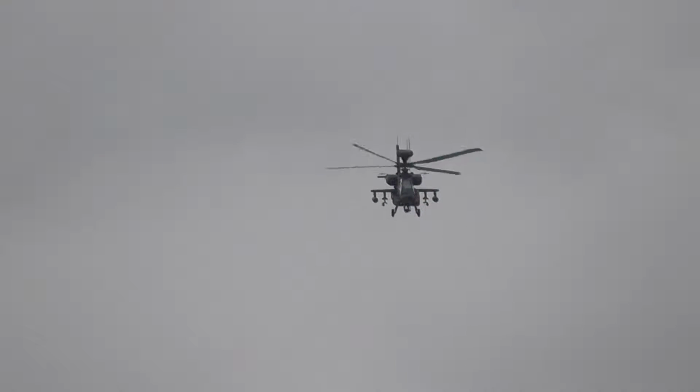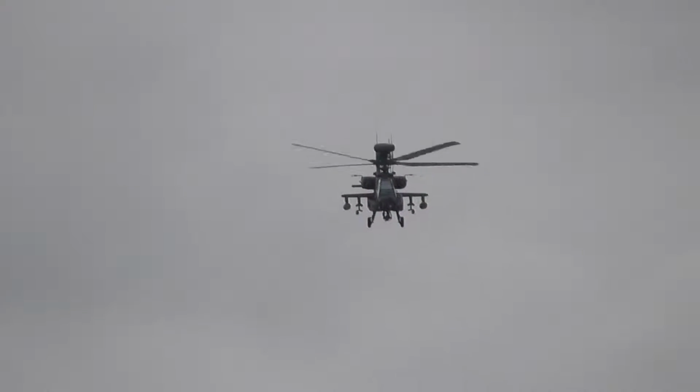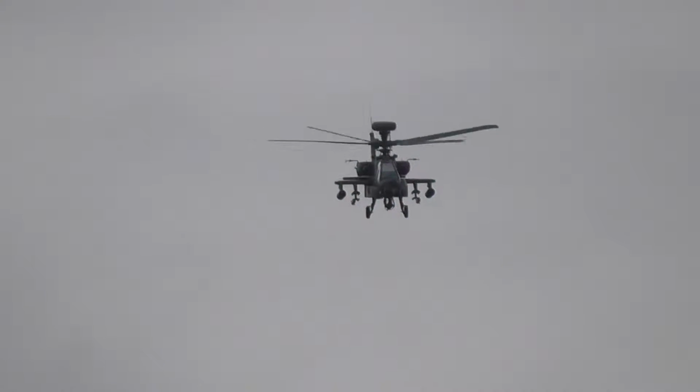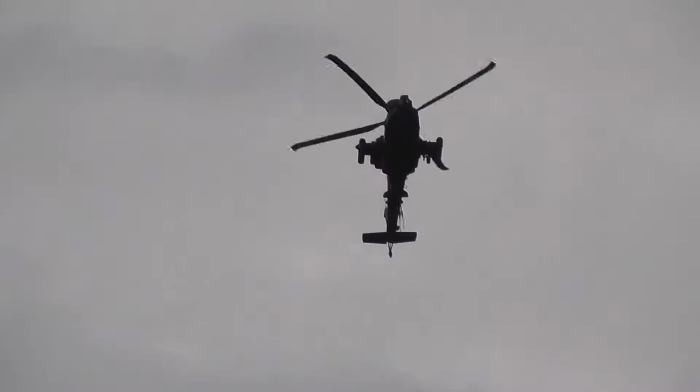The aircraft will fly a 360-degree wing-over as they approach towards the centre of the airfield. This truly shows off the agility of the Apache, even loaded at its operational weight.